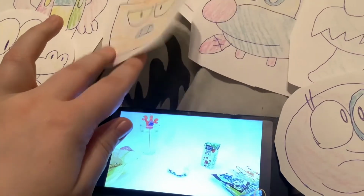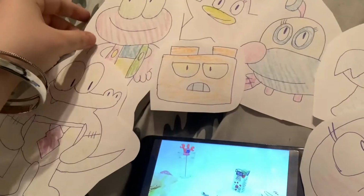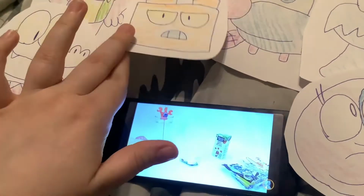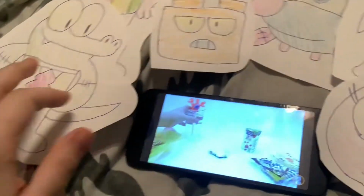What is that? It's Squidward. I think it's Sour Note. Yes, it does.